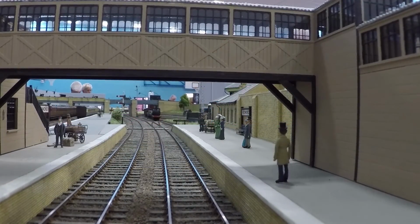Freight requirements were met with pick-up goods services from various yards including Nine Elms. Other goods services passing through the station included horsebox trains and milk trains, bound for destinations like Staines and Reading. Here we have a 320 class, moving from the yard to the down main with a rake of wagons.